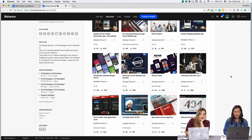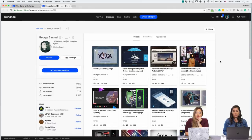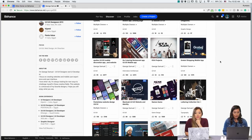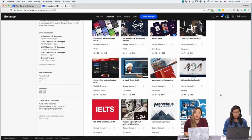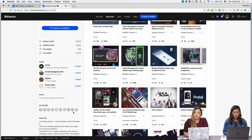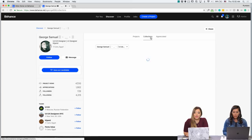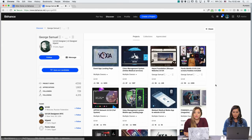So it looks like he's a UI UX designer and UI developer. So all in one, focusing on websites and mobile web, which you can see just from looking here. There's some web projects, some apps. It's nice that there's a full work experience. That's definitely fantastic to have. Connections to all the social networks, focus areas. I would say that's a good way to structure your portfolio. And then there's projects, collections. Obviously, he's very active on Behance. Good job.